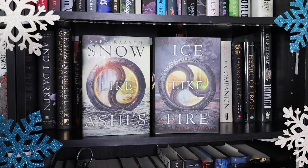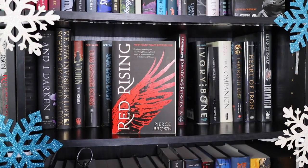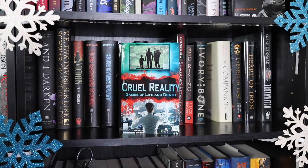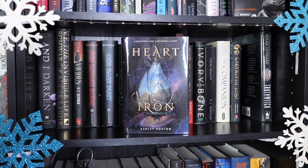Snow Like Ashes, Ice Like Fire by Sara Raasch. Daughter of the Pirate King by Tricia Levenseller. The Shadows Between Us by Tricia Levenseller. Red Rising by Pierce Brown. Ivory and Bone by Julie Eshbaugh. Cruel Reality, Games of Life and Death by C.J. Whitley. The Companion by Katie Alender. Labyrinth Lost by Zoraida Córdova. Heart of Iron by Ashley Poston.